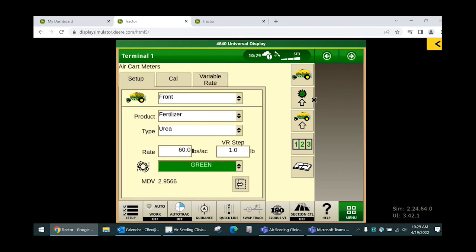So go back to your meter setup. Very, very important, I think, that we make sure that we go through this all of the time. The 1910s, like I say, with the rate and the variable rate step, there's more and more technology built into the machines, but you still have to physically tell it which meter roller is in there. So make sure that you've chosen the right meter roller.